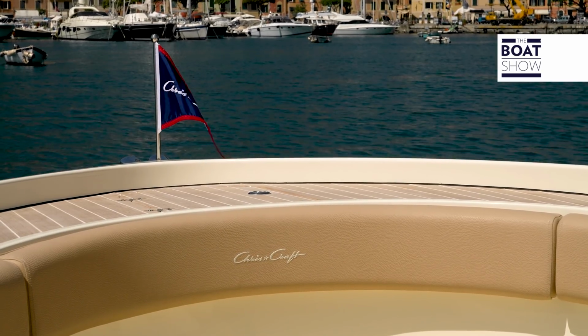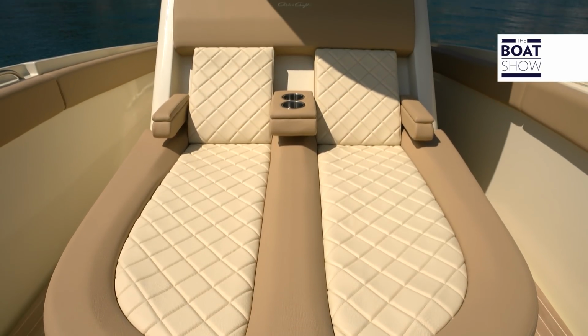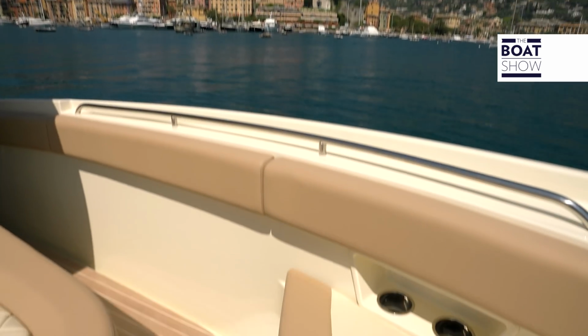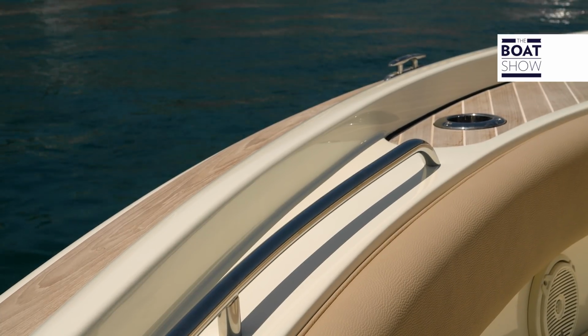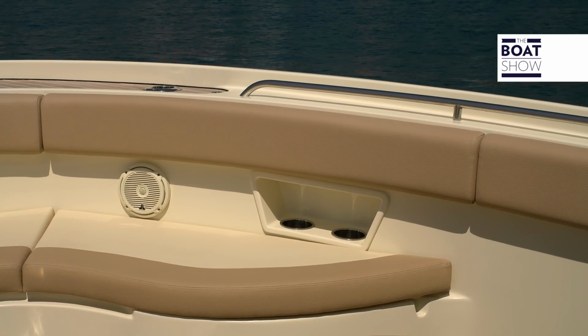Just look at the upholstery and the shape they've given to the sofa at the bow. The chaise lounge has armrests and drink holders. The gunwale is a masterpiece in style, finished off in teak. The handrail is hidden by the moulding and all along the inside is padded.